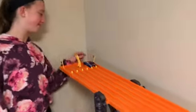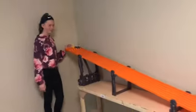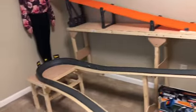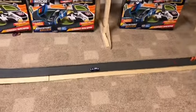Lane one, we got the 68 Shelby. Lane two, we got the 67 GT. Let's get him racing. Ready, set, race. 68 out to an early lead, 67 falling behind. Oh my goodness, we had a crash. What's just happened there? 67 once again, the benefactor of a crash. He moves on. I'm falling behind.